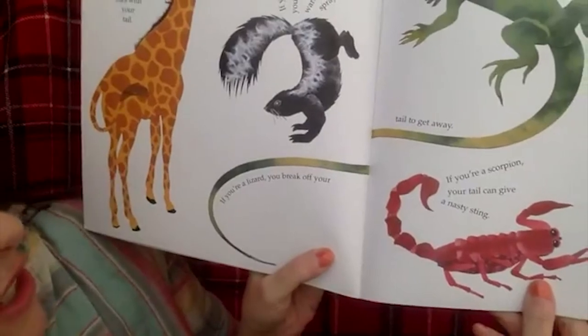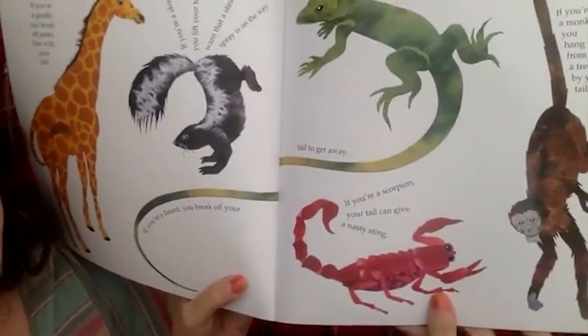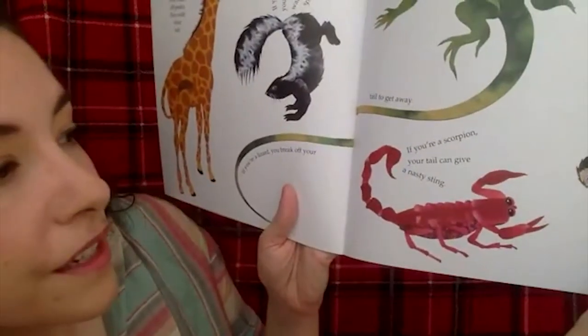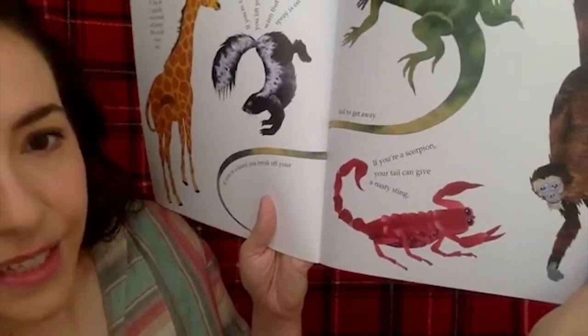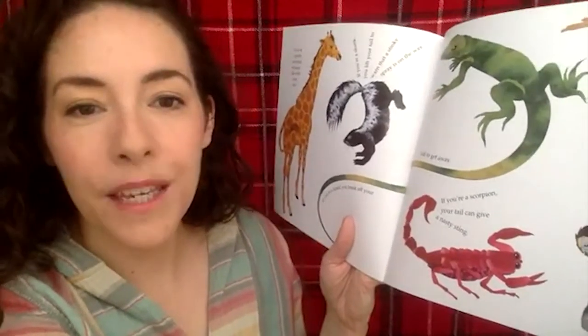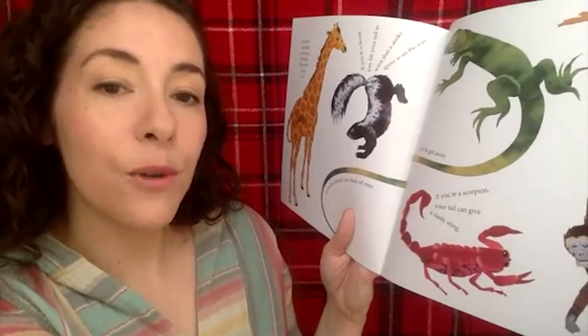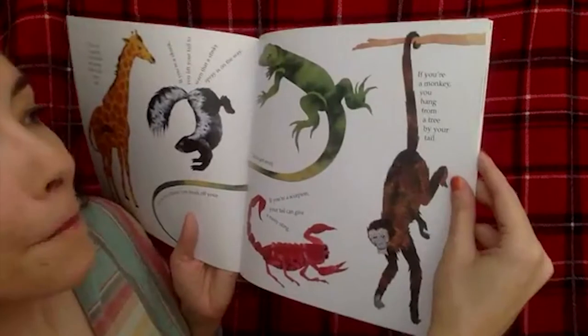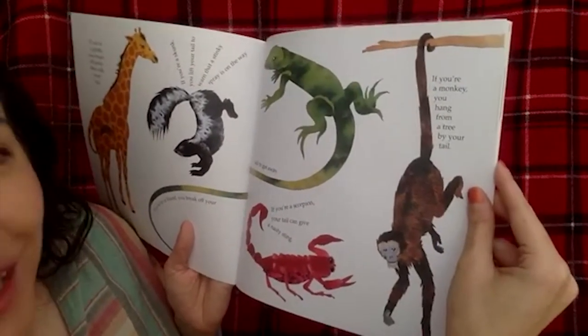If you're a lizard, you break off your tail to get away. Has anybody ever seen that happen? You've seen a lizard break off its tail, or maybe seen a lizard after its tail has broken off? Kind of neat, right? If you're a scorpion, your tail can give a nasty sting. So that's going to be another kind of defense mechanism, right? A way that a scorpion keeps itself safe, and also maybe the way that a scorpion helps itself get some food using that venom. If you're a monkey, you hang from a tree by your tail.